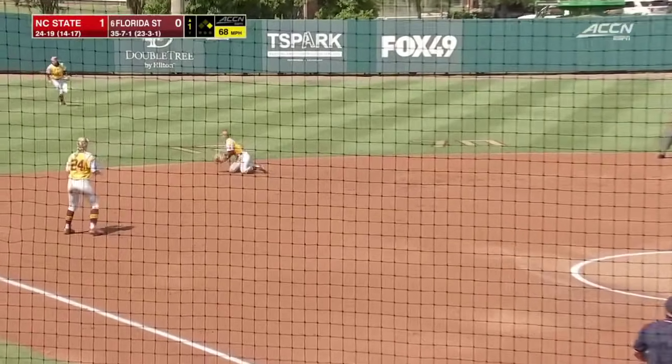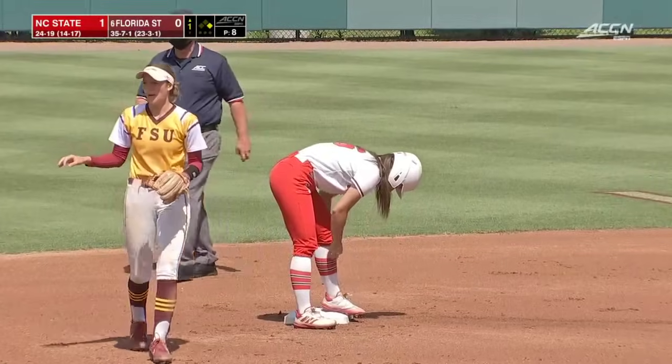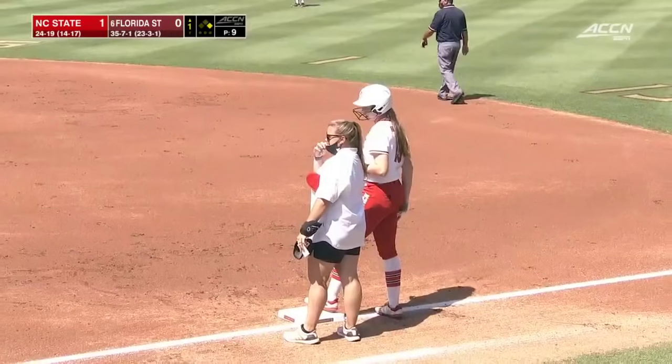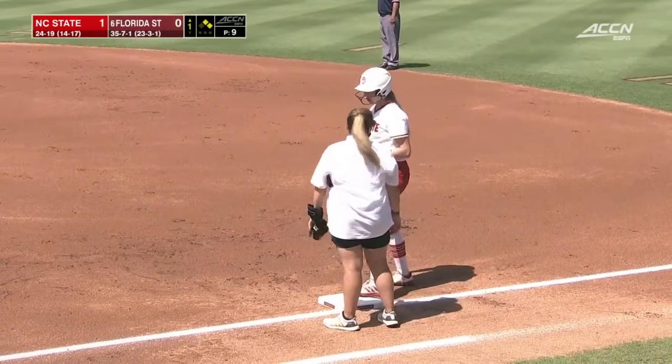Farragher off the end of the bat. Muffley does a good job to get on top of it and keep it from getting into the outfield. But Farragher is safe at first. Multiple runners now aboard. Josie Muffley just needs a little bit of a breather.